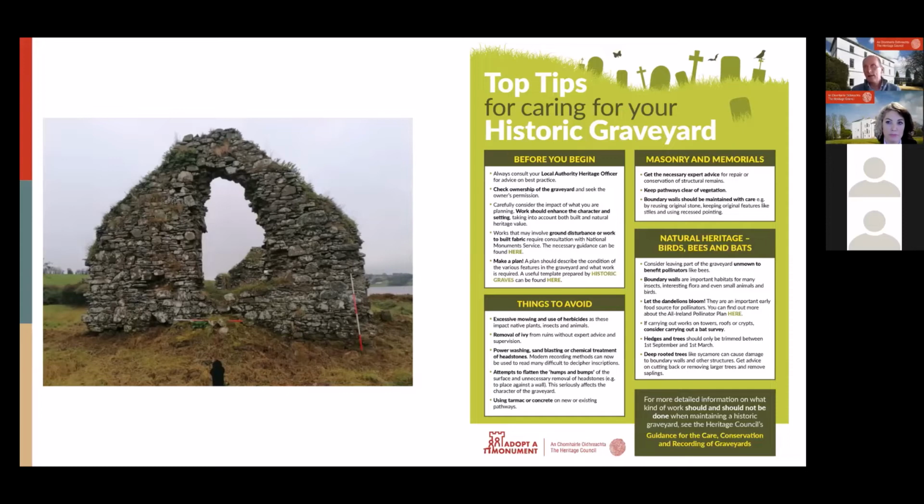If you have a plan, use the plan as a basis to apply for funding. We've funded a number of plans, conservation plans or management plans, for churches, graveyards and other monuments over the years. A plan is a great way to access funding. Work your way down through the actions, and make sure they're prioritized.